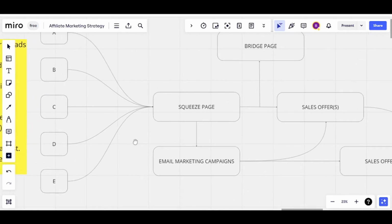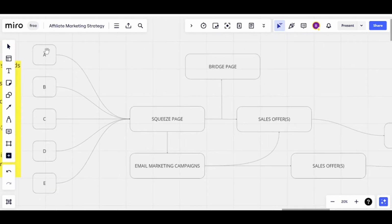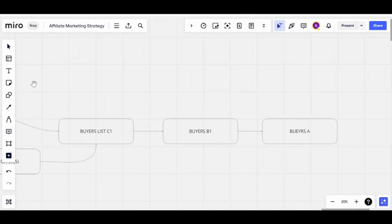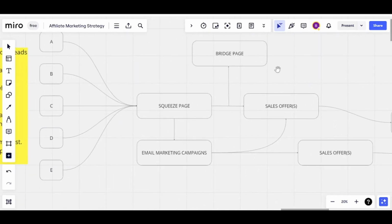Why? A lot of people fail with email marketing using solo ads because they are too focused on only this portion. From here, all right, if you follow my mouse, all the way to here. That's it. They're only focusing from here to here. They have no means at all to form up this thing called a buyer's list, the C1, B1, and the A. Without this buyer's list, it is not possible for you to make good money with email marketing. Period. No ifs or buts whatsoever.